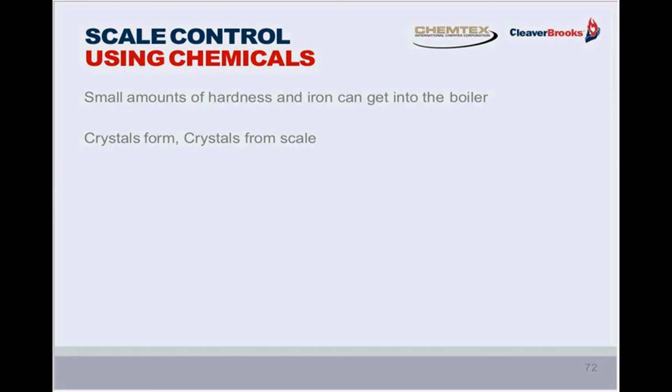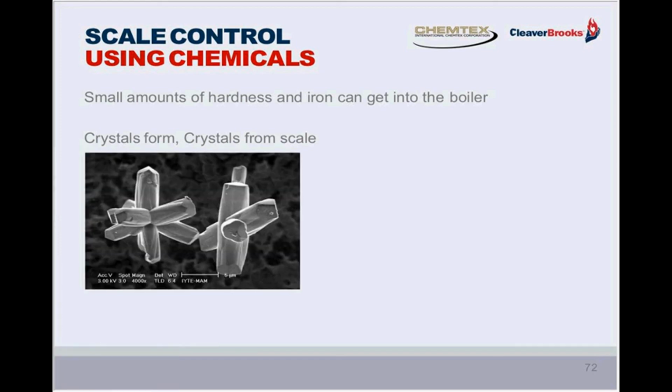Get into the boiler, and what they do is they allow the crystals to form in a boiler. This is a photograph of a calcium carbonate crystal, and you can see that it's got very sharp edges and it's very specifically aligned. Now, what happens in a boiler is that once these crystals start to form and build up, the crystals line up, and it's very easy for more crystals to form.